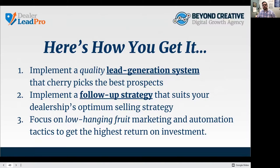How do you get this system that we're talking about? You implement a quality lead generation system. You may already have one in place, but one in particular that cherry picks the best prospects for you. You implement a follow-up strategy that suits your dealership's optimal selling strategy, whether you go in-house or you outsource to a firm like ours, as an example. And you focus on low-hanging fruit marketing and automation tactics to get the highest return on your investment. Now, one thing that I probably missed in there is to have the technology that comes along with it. So that's really what goes along with number 2.